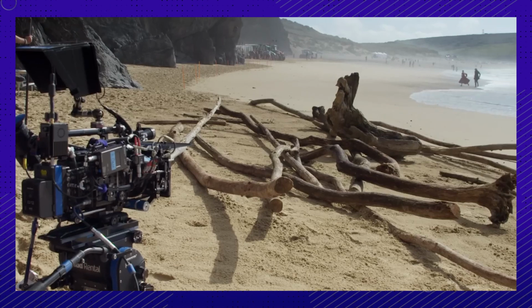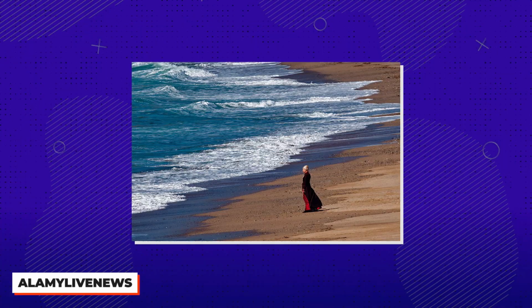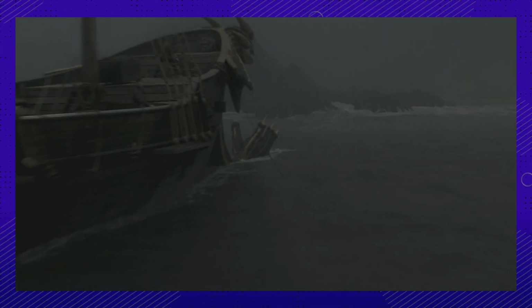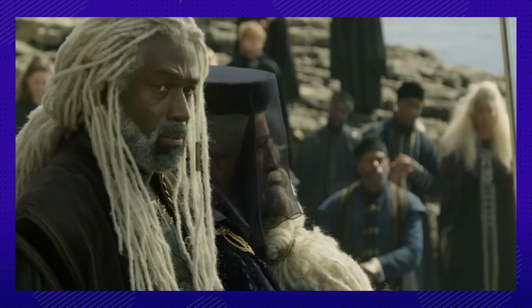They collected tons of driftwood and scattered it along the beach, and then set up shipwrecks with it. Sweeping exterior shots were taken at Hollywell Bay Beach in Cornwall. They're shipping the actors around in boats to set. The place couldn't have been very accessible by land. You'd think they'd be nervous that the actors would get their costumes wet in those boats, but nope.